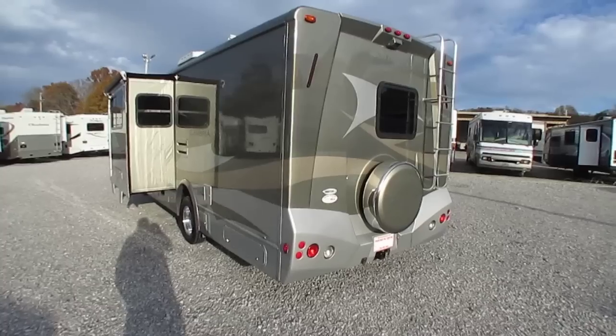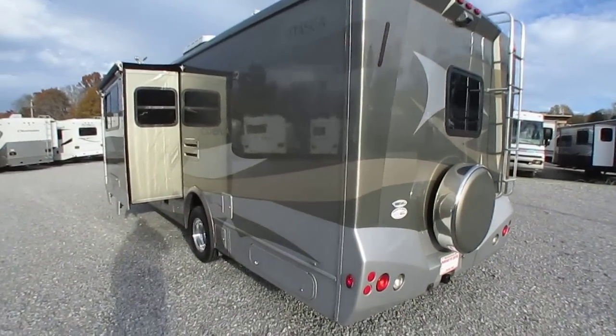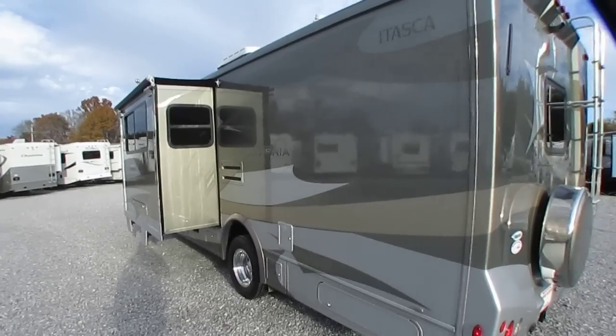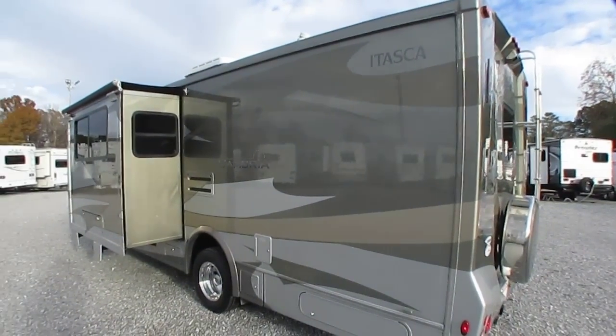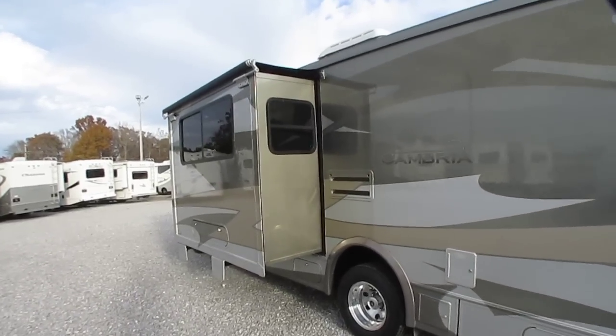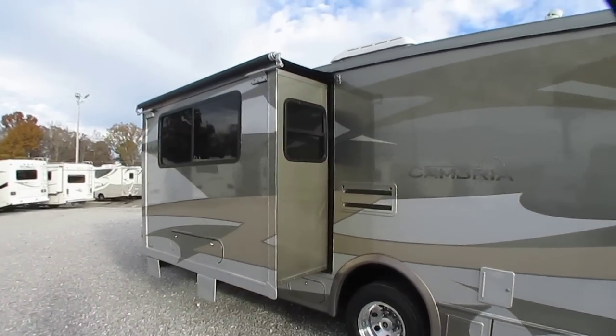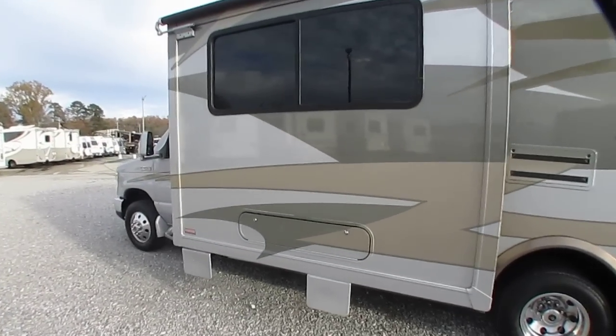Beautiful full body paint gives this thing really good eye appeal. Tires look great. This has got something that so few small motorhomes have, and that is hydraulic leveling jacks. Got the HWH auto level hydraulic leveling jacks, just like on a big Class A. So leveling it is a breeze.